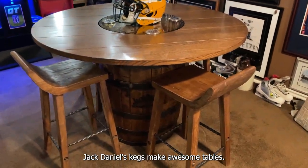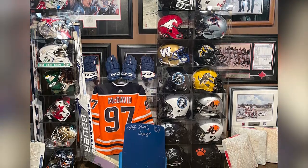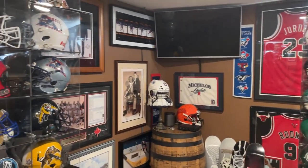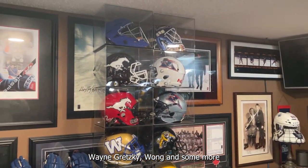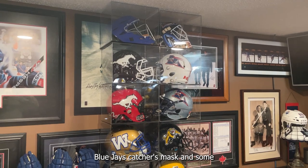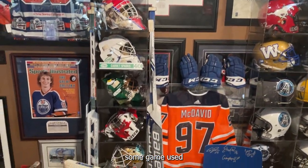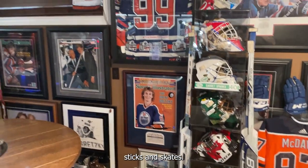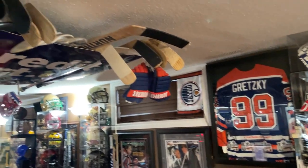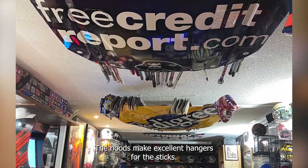Jack Daniel's kegs make awesome tables. Wayne Gretzky wall again, some more. Blue Jays catcher's mask, and some game used goalie masks, a bunch of game used sticks and skates. Game used sticks. The hoods make excellent hangers for the sticks.